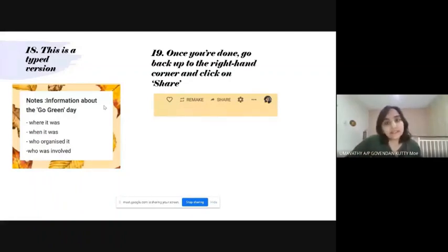All right, so once you've done this, you go back to the right-hand corner and click on share. All right, this is the share icon here. You just click on share.